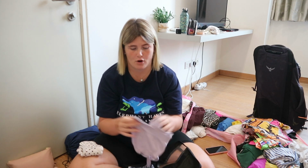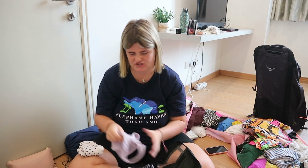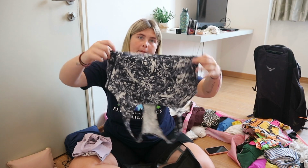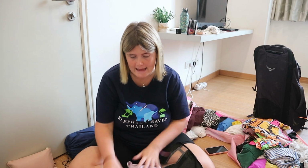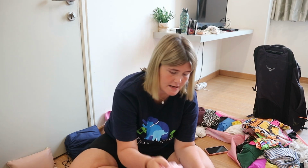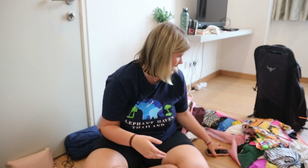I've still got this purple bra. It's not really a bra, it's more like a sweaty t-shirt. And then I bought a new sports bra out here because my one decided to go absolutely disgusting, which was normal. Trying to find underwear in Asia is really difficult, so take that into consideration. Pack more than you think you'll need. It's light and it's not gonna cost you a lot to bring.